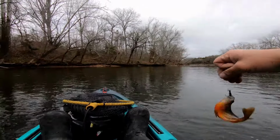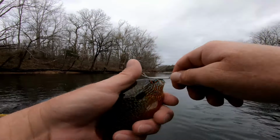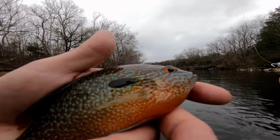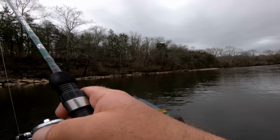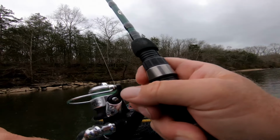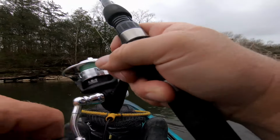Nice. Another species of fish. Long-eared sunfish, which is, we've got a lot of bites from these little guys. We just weren't able to hook them. There we go. Beautiful. Tennessee's most beautiful fish. Trout. Nice one.